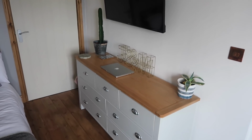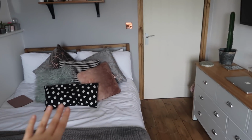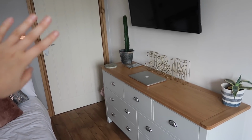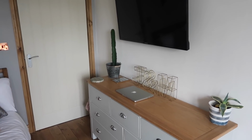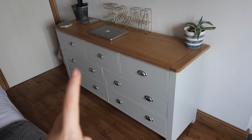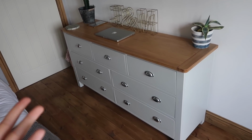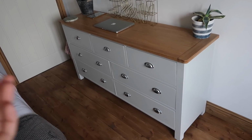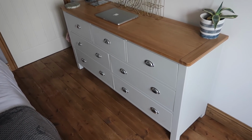But moving on to this section of the room, this is literally just next to the bed. We have a little walkway which leads into where the bathroom's going to be. I'll show you that last. But this chest of drawers is from Charlie's Oak and Pine, but that's the place that stocks it near us. I can't remember what the actual company is called, but we were looking for a chest of drawers for ages.